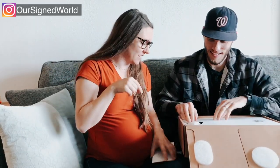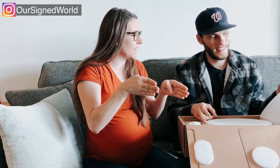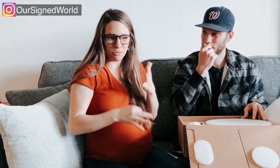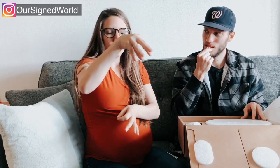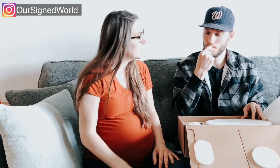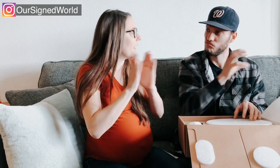So look how cute this is. It's like this little bird. And it's also nice because it has three different ways of setting it up. A lot of other baby monitors don't have options, but this one, you can set it up on a desk, or it has what's called a freestanding monitor, which is really nice because you can travel with it too. That's really convenient for us since we travel a lot. Yeah, you can move it around the house.